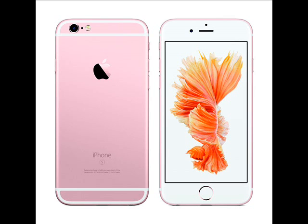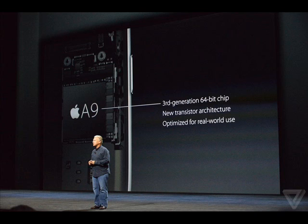And iOS 9 is available September 16, and the phone is September 25th for the launch. You can expect people going out and buying this thing. Will I buy it? Personally, I probably will not, because my G4 works perfectly fine. There's no reason to upgrade to something.